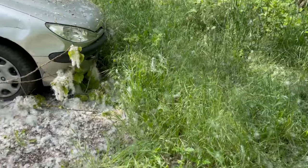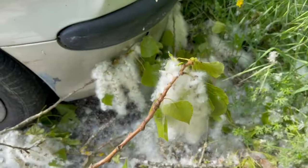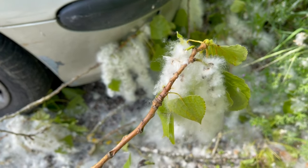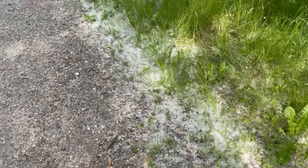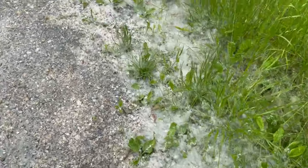Allergy sufferers would not like this. So this is the tree it comes off. The fluff tree. This is not snow.